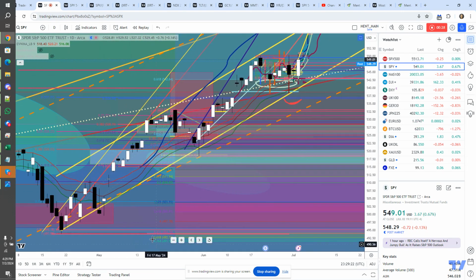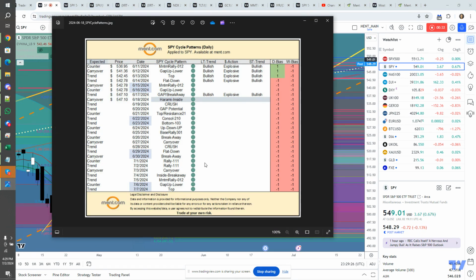In the process, what I tried to do was to highlight this image of my SPY cycle patterns from, I believe, around the 18th, carried all the way through the end of June. And now we're into the week of July here. We just completed the rally phase. Big, beautiful rally. Yesterday's rally kind of faltered out, but today was perfect.